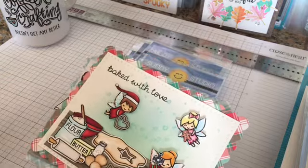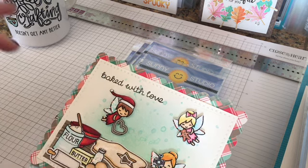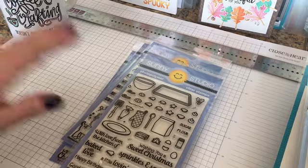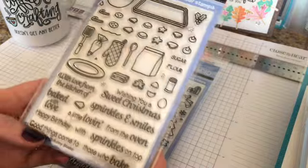And I looked high and low through my Lawn Fawn stamps, I have quite a few, to find how I can put that together. And there wasn't any oven, there wasn't any lovin', and looky here, she read my mind. A little lovin' from the oven. So right there she had me.